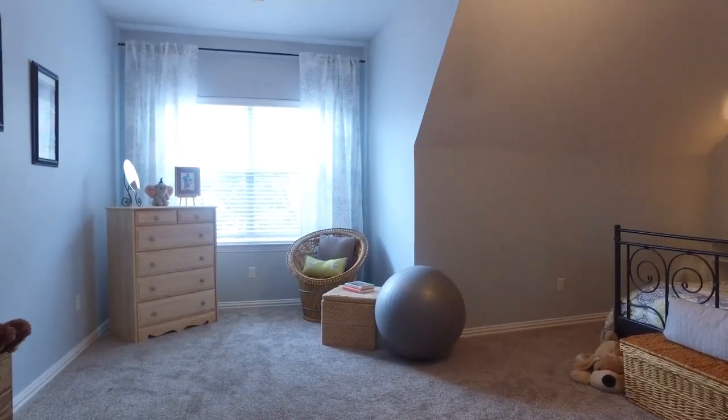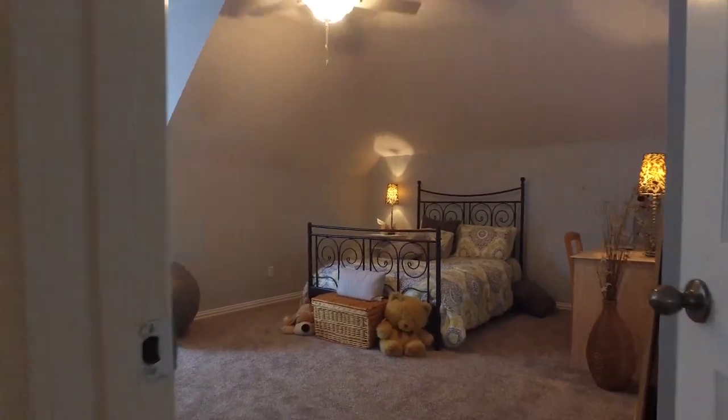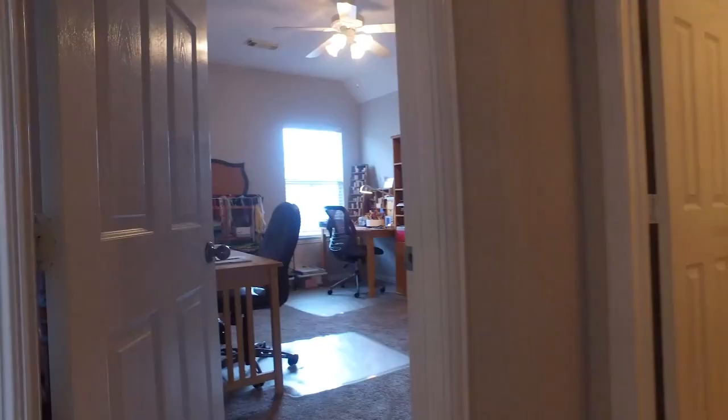Five total bedrooms, 3.5 bathrooms, 3,007 square feet, plus a formal dining, a study, and a game room, high ceilings, and tons of natural light.